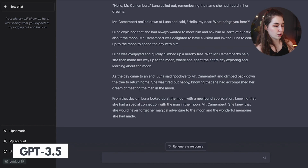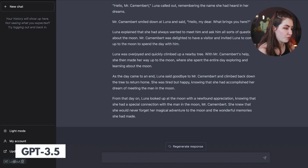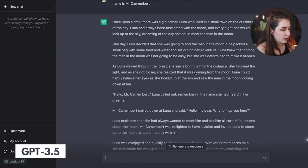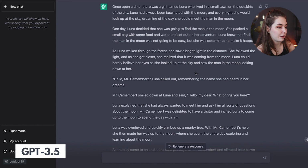Write me a story about a girl named Luna who goes to find the man in the moon whose name is Mr. Camembert. So let's see what it comes up with. It's pretty long, pretty good little story here. Once upon a time, there was a girl named Luna who lived in a small town in the outskirts of a city. Luna had always been fascinated with the moon and blah, blah, blah. So it hasn't done a half bad job.